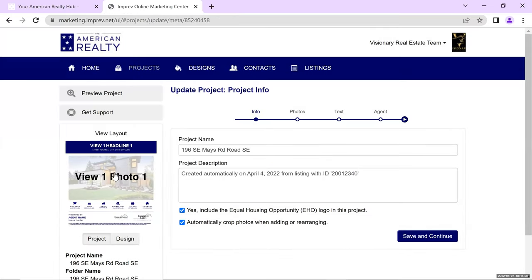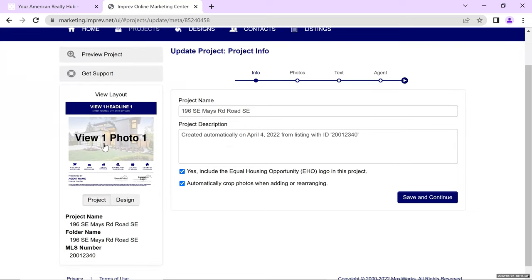What you see is the layout over here. It shows you that it only uses one photo. All right. So anytime you put a photo in here, you're going to have to replace the photo that's already there. We'll walk through that momentarily. But this just shows you what it's going to look like when you're done.